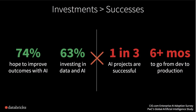If we look in the healthcare and life sciences space, about 75% of companies in healthcare plan to use AI to improve the outcomes either in their pharmaceutical company or in their healthcare system, and 63% of them are investing today. But when we talk to the CIOs that we work with, the reality of the situation is that only 1 in every 3 of these projects are successful, and even the ones that are successful take a very long time to go from development into production. We're often looking at half a year of development before that investment that they've made is paying off, if it pays off at all.